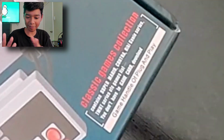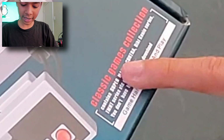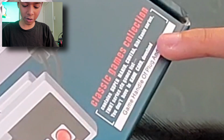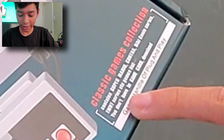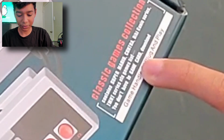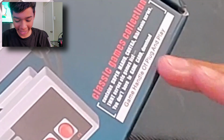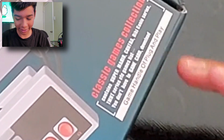Also, before we move on to the actual games, I just want to point out this little text down here in the bottom right, which is my favorite thing of this entire thing. Classic Games Collection contains Super Mario, Contra, Enrico Cuneo series, whoever that is, Teenage Mutant Ninja Turtle series, etc. Games list. Okay. You don't have to game card. Download.